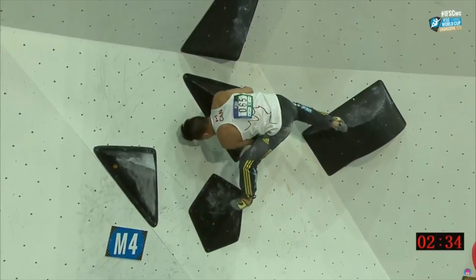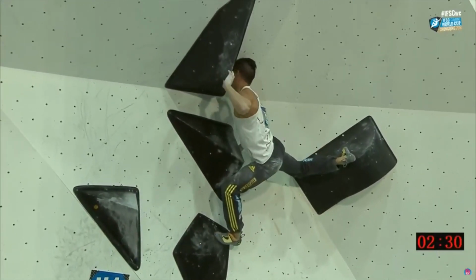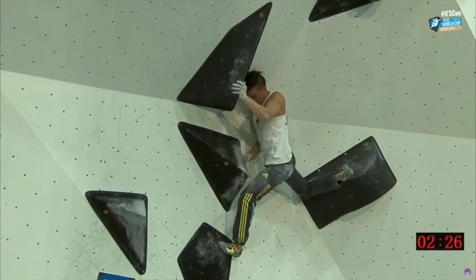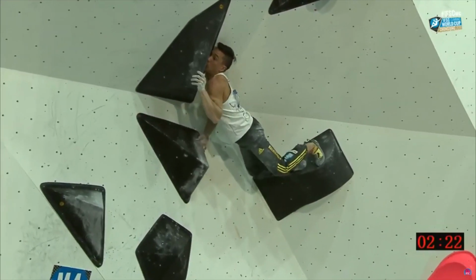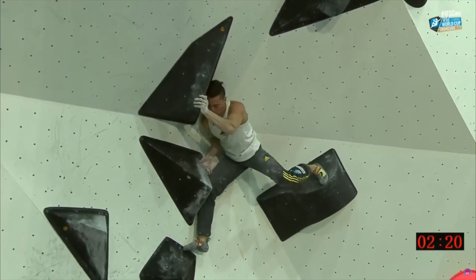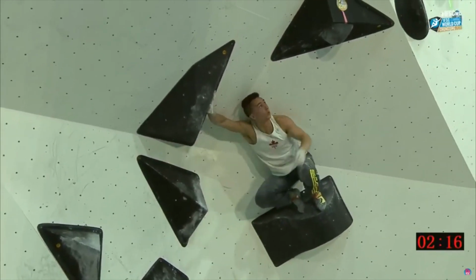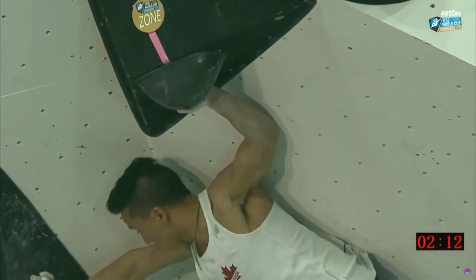And he's a little bit smaller than Jakob, so he fits into this corner, maybe a little bit more comfy, even though it doesn't really look comfortable. So he fights really hard to get his feet on this volume, swaps and switches feet, so he turns his face into the crowd. He's not waving and smiling, so we can see how hard it actually is.